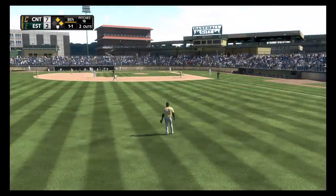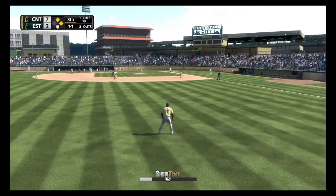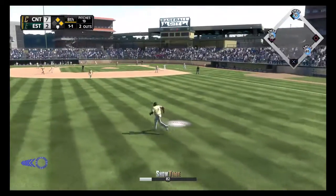At the plate, Charles O'Keefe. He'll look to bounce back after striking out his last time up. Now the 1-1 pitch. Pulls this one in the air out to left.